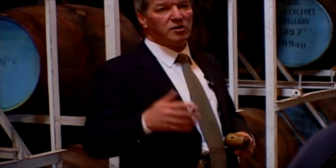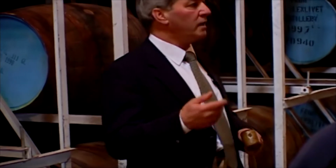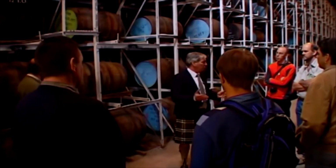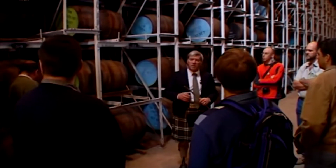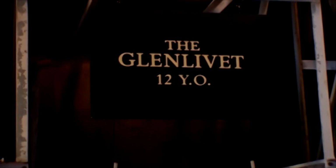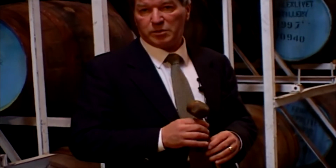Because 50% or more of what you finally taste in the bottle develops during the maturing process. The casks add flavour, subtract flavour, and interact, and you get interaction within the spirit itself. So a huge change takes place, and this is where the colour also develops.